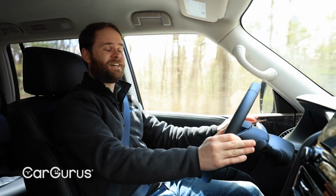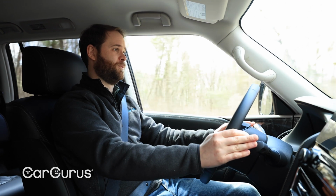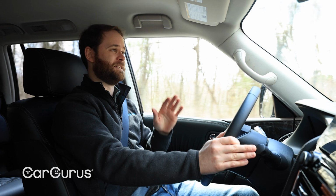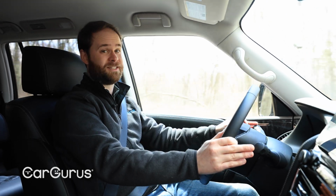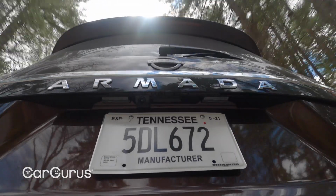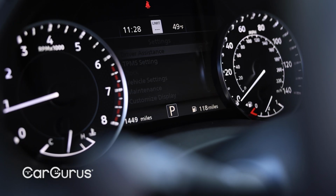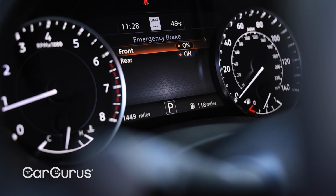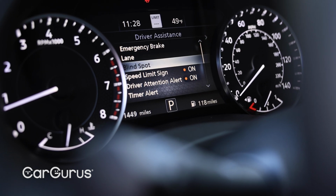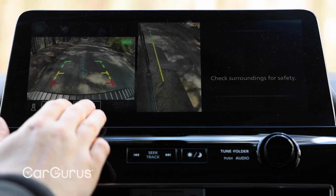Now luckily, Nissan has loaded up the Armada with some advanced safety features, all under the umbrella of the company's Nissan Safety Shield 360. Now standard across the trim lineup, this suite of features includes everything from automatic emergency braking to blind spot monitoring. The Armada SL and Platinum also get a surround view camera, although the graphics are pretty grainy.